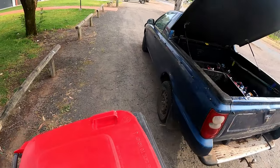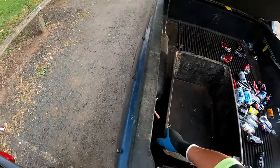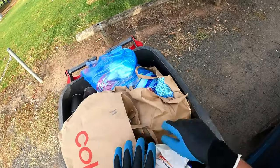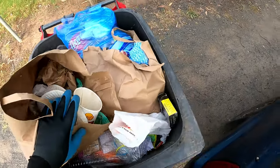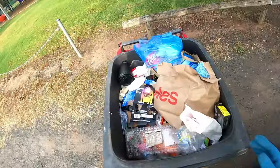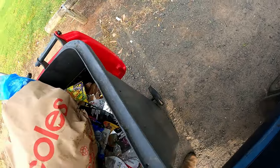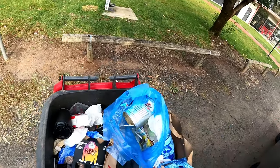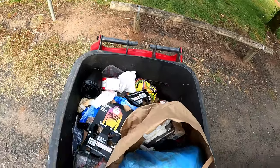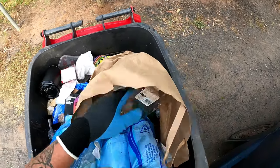Let's see what we're going to get out of this. Oh, yeah, there's a few there. Push that up there for a moment. There, that one there. I also collect aluminium foil trays, all that sort of thing. So let's see what we can get our hands on. Doesn't look like there's much here, but we'll have a look anyway. May have already been gone through, we don't know until we start digging.